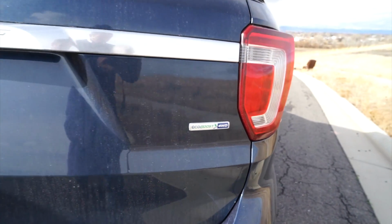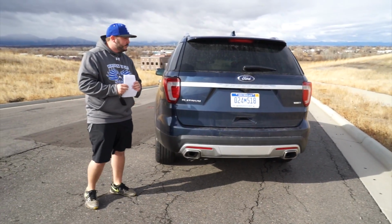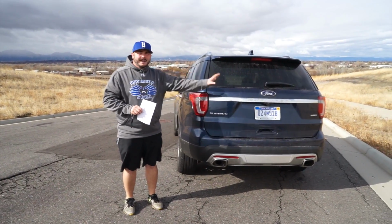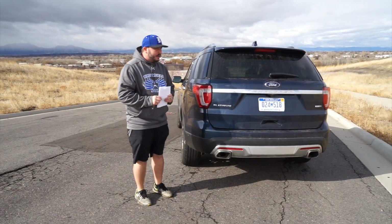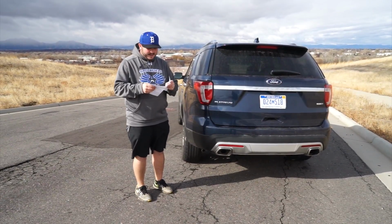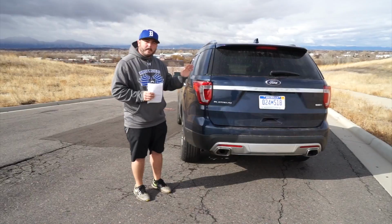We are showing you the badging right there. This does have the 3.5-liter V6 EcoBoost engine on it. They do have a new turbocharged 4-cylinder engine that's available. We're not going to get into that though today. This is the 3.5-liter V6 EcoBoost, which we'll talk about in a little bit. Fuel economy on that, we've only been averaging about 17 miles per gallon. It's rated for 16 and 22. So something to keep in mind. We'll mention that in the opinion.